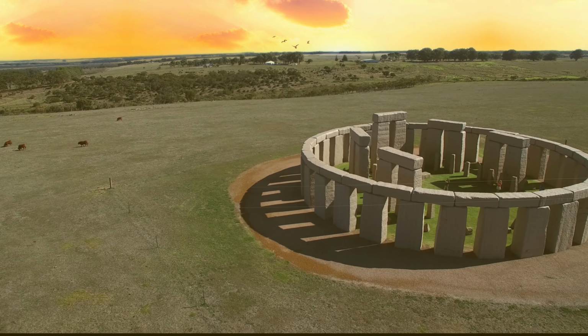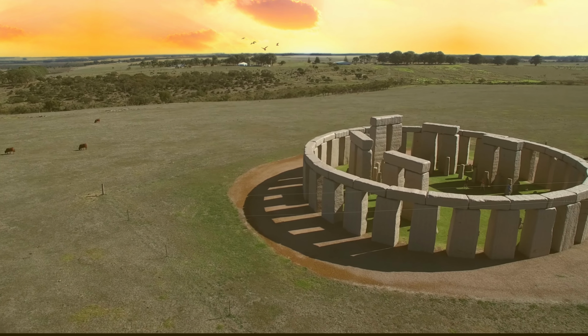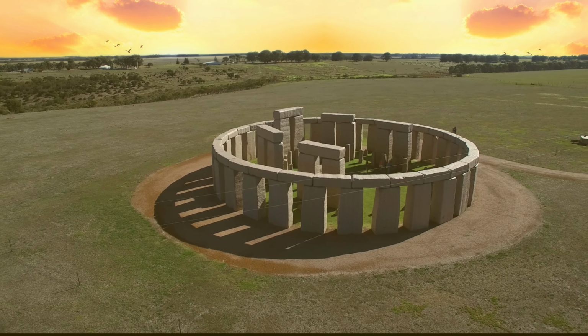It wasn't built to be here. It was for a project at Margaret River. Yeah, those cows are walking backwards. Gee, they're clever over there, aren't they? Anyway, I thought it looked better backwards.